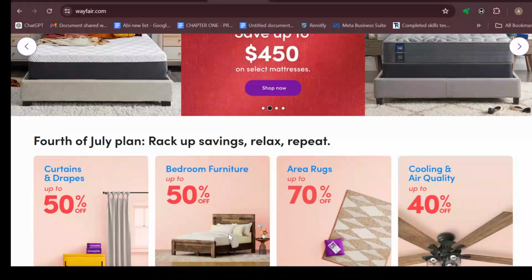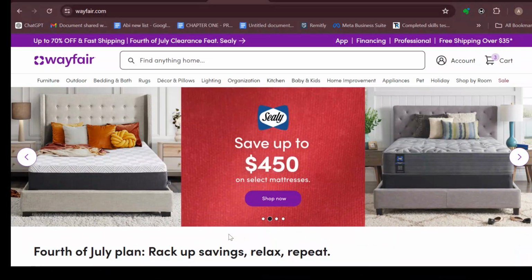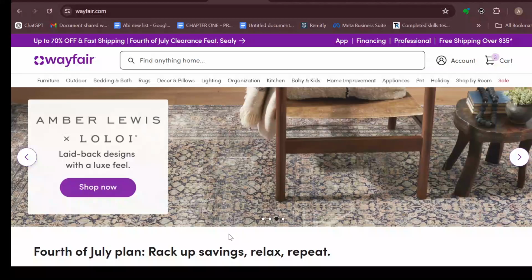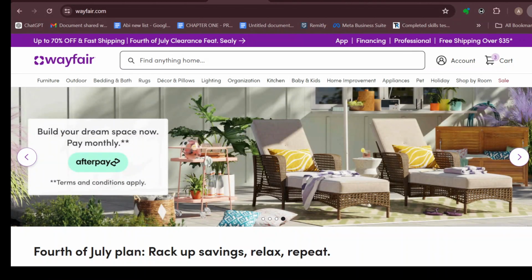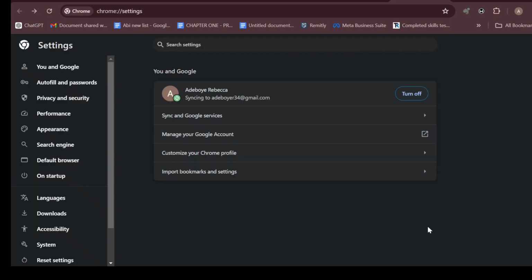to do. The first step is to sign in to your Wayfair account. And so to turn off your notifications, you cannot do it directly on the site, but you can do it on your web browser. So move to the top right corner of your web browser's page and click on the three vertical dots that you can see there. Then in the options displayed, scroll down and select settings.